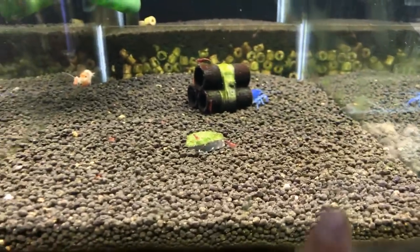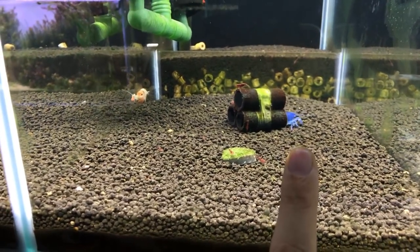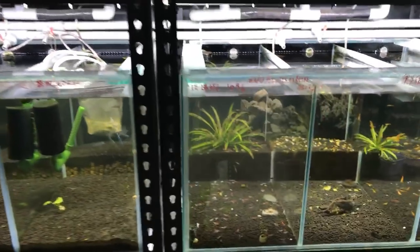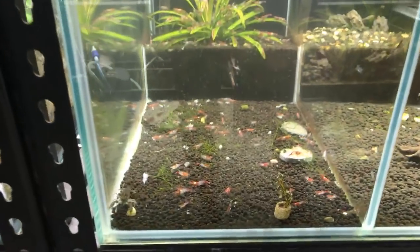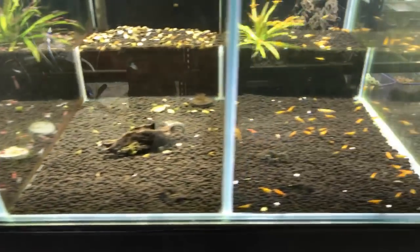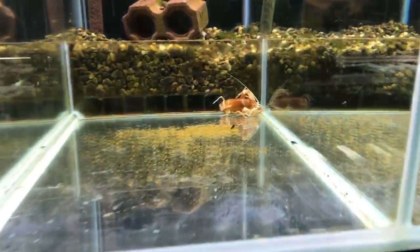And this one is not a dwarf lobster. He's actually, sorry, not a dwarf crayfish. He will get quite a lot bigger. And here are, I think these are called Rili shrimp. Very interesting, a little bit transparent. We've got some lemon crystal shrimp, some of the yellows. There's a big boy, a different crayfish.